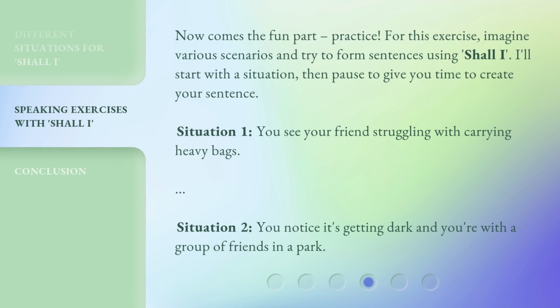Now comes the fun part, practice. For this exercise, imagine various scenarios and try to form sentences using shall I. I'll start with a situation, then pause to give you time to create your sentence.